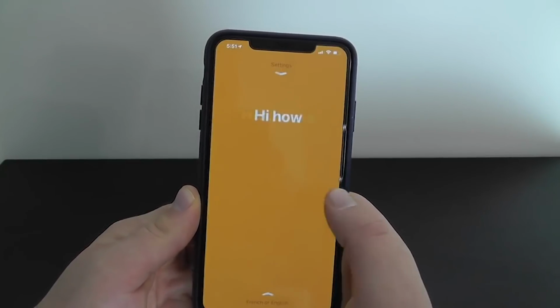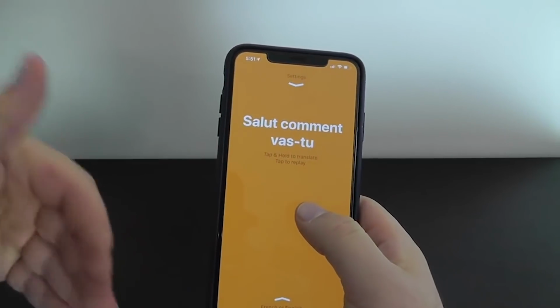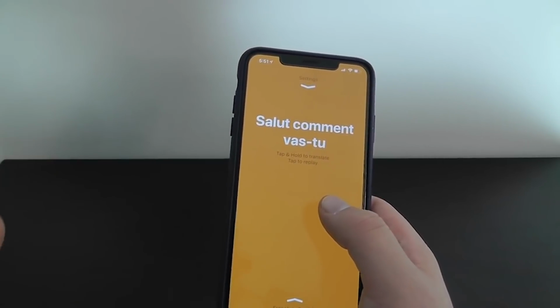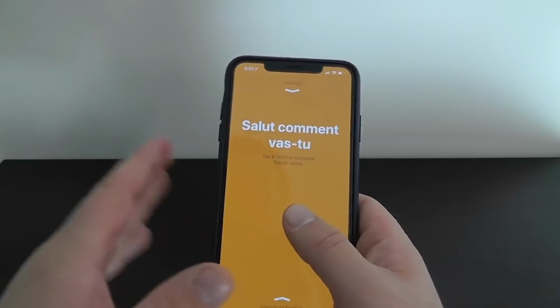Hi, how are you? Salut, comment vas-tu? And then you can also translate back from them. So if they give you a response, you just have to tap and hold and it will go back from French to English. So you can easily understand people from a very simplistic app that works well.